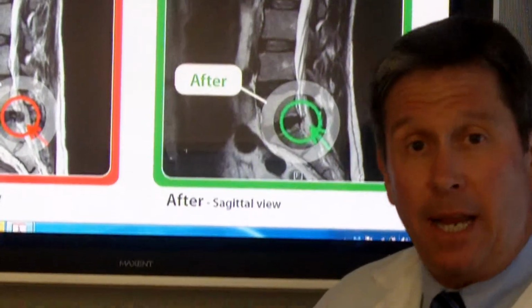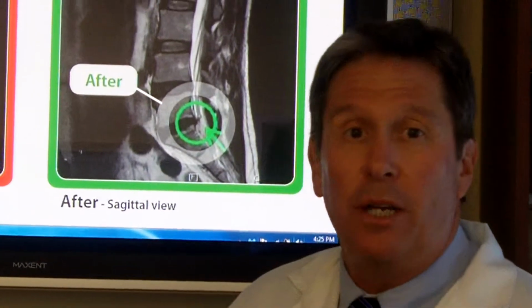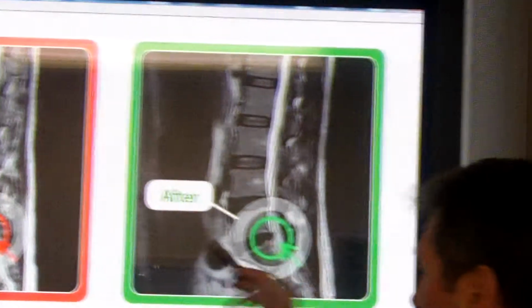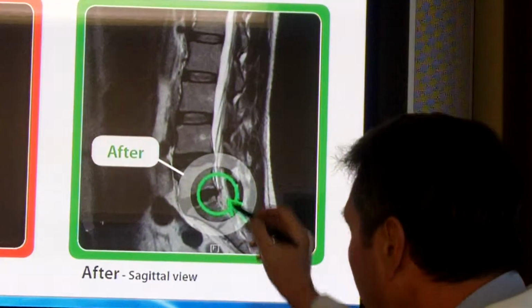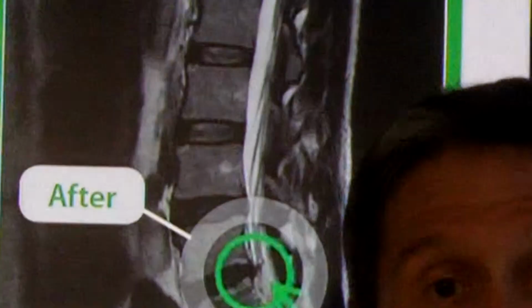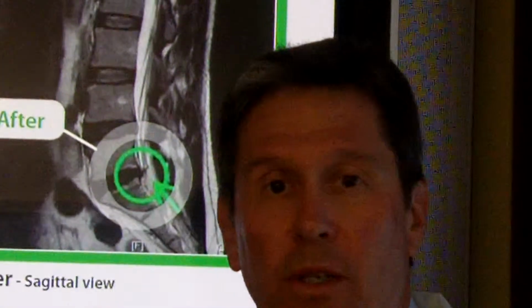And as they say, the proof of the pudding is in the eating. Well, the proof of the decompression is in the post-MRI. Here you can see on the post-MRI of this patient that that 11 millimeter extrusion has been reduced to about a 1, maybe 2 millimeter bulge with a complete resolution of all the symptoms that the patient was suffering with.